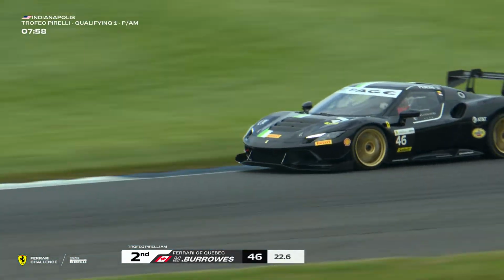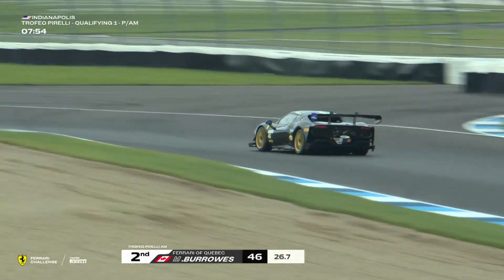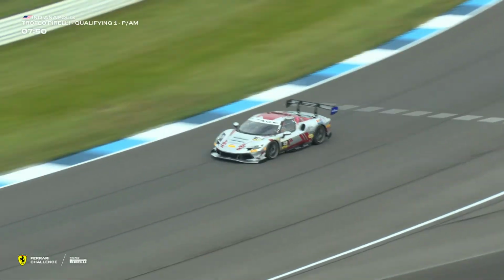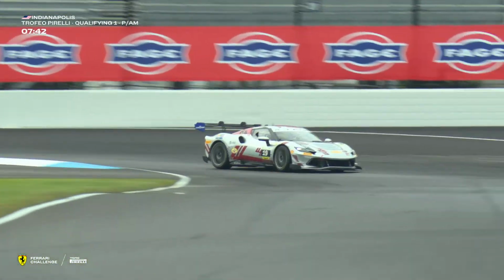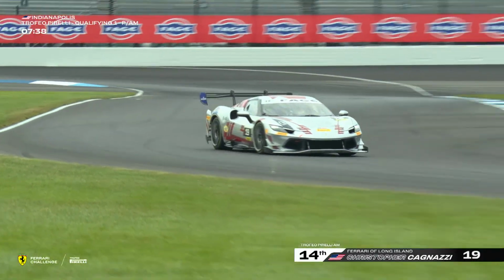We were following Sebastian Mascaro, and now Burrows as we come through. At the minute, those two guys are the leaders: 128.7 for Mascaro, 131.0 for Burrows. Acosta's P3, 131.3. And those times will come down as they start to push. Christopher Cagnazzi.